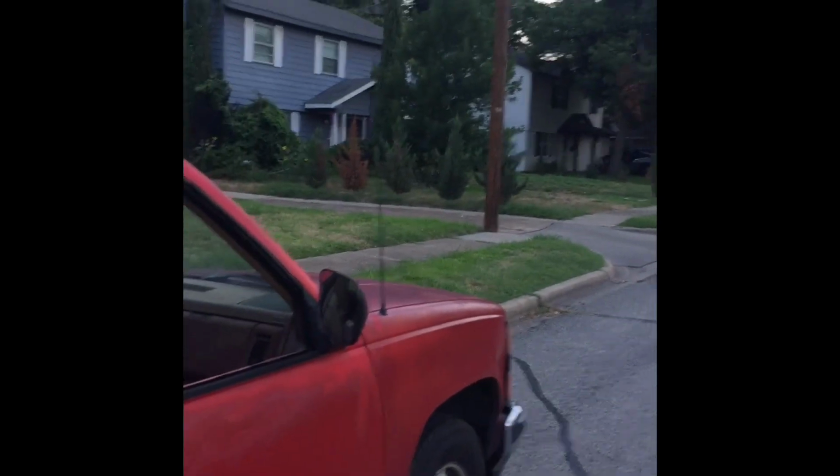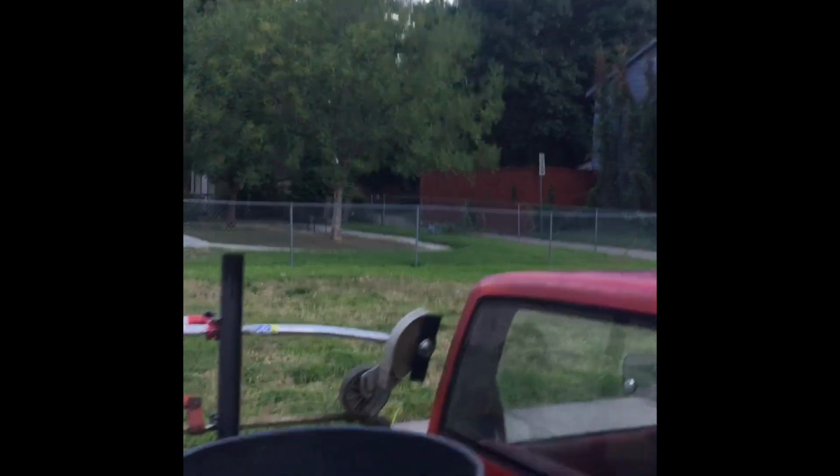Bright and early, 6:30 a.m. Here we are. Got 1, 2, 3, 4, one behind the alley over there on the other side of the road, on the other side of this neighborhood over here. Our hometown neighborhood, as it were.